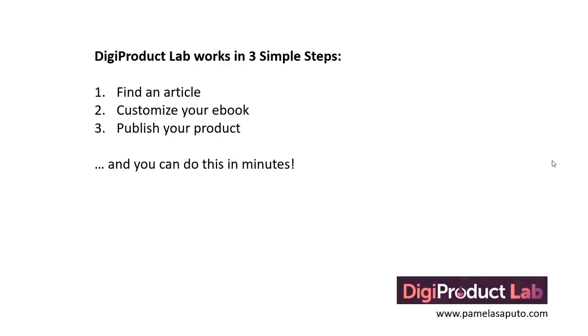DigiProduct Lab works in 3 simple steps. You find an article, you customize your ebook, and then voila, you publish your product. All of this in just under a minute. Well, it depends. All of this super fast.